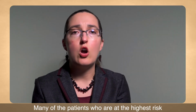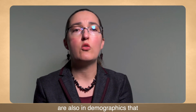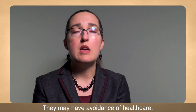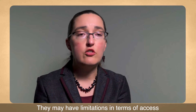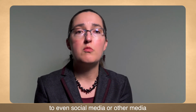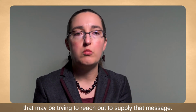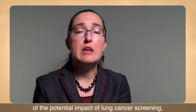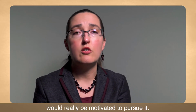Many of the patients who are at the highest risk are also in demographics that may have very low health literacy. They may have avoidance of healthcare. They may have limitations in terms of access to even social media or other media that may be trying to reach out to supply that message. If there was a greater awareness overall of the potential impact of lung cancer screening, I think more patients would really be motivated to pursue it.